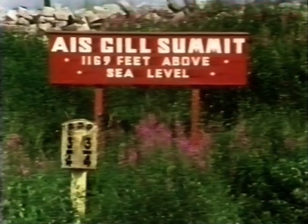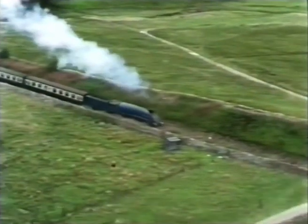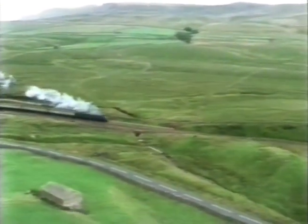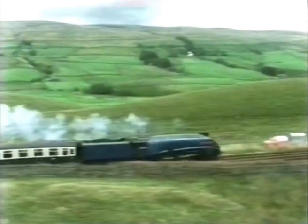On the Cumbria-Yorkshire border, the highest point of the line is reached, Aysgill Summit, 1,169 feet above sea level. The line must maintain this elevation for another 10 miles, and this proved to be the most difficult section of the route to build, with a rapid succession of high fells, peat moors and deep valleys to negotiate, through one of the wildest and loneliest parts of Yorkshire.